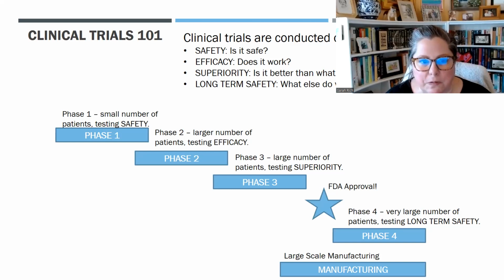Just a quick overview of clinical trials 101. Like I said, we want to know, is it safe? So in early phase trials, phase 1, we're testing it on a small number of patients to see if the drug is safe. Then in phase 2, we're testing it on a larger number of patients to see if it works. We're looking at the efficacy of the drug. Phase 3 is a really large number of patients, and we're testing, is it better than what's currently on the market? And then we go for FDA approval.